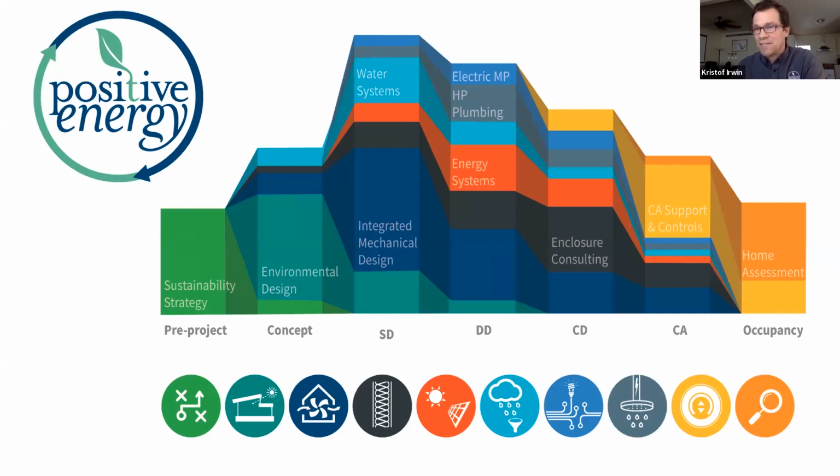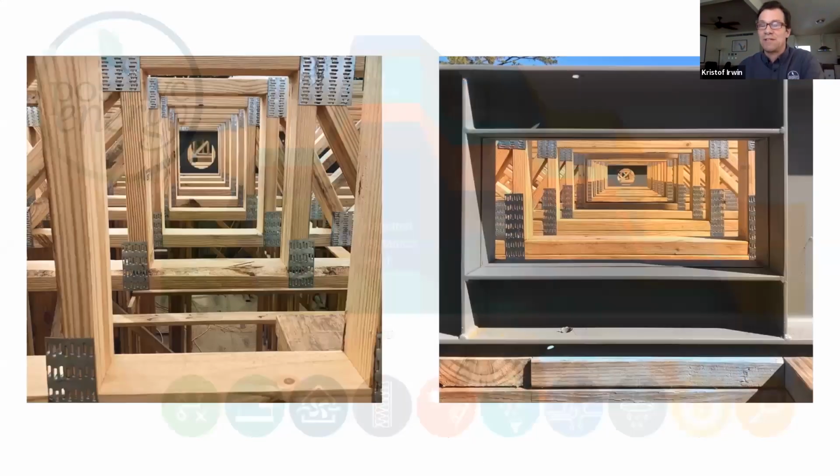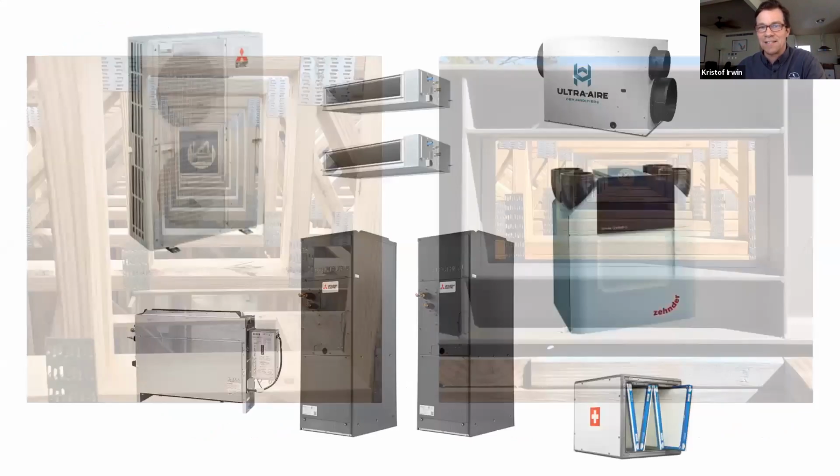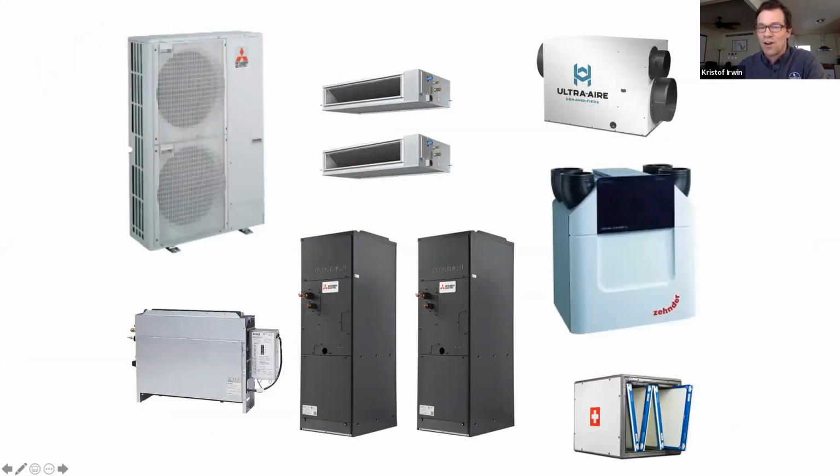So one of the benefits of an ecosystem approach can be streamlined construction, right? Nothing makes the builder happier than knowing the size of the duct system, the trunk lines before they go in, right? This is somewhat of our go-to system here. This is not a mini split by the definition. This is a multi-split. It's VRF.